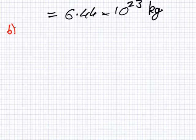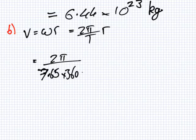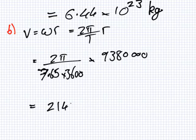B. How fast is Phoebus moving? So we can use the formula v equals omega r, which equals 2 pi r over T, which equals 2 pi over 7.65 times 3,600 times 9,380,000. What do we get? 2,140 meters per second.